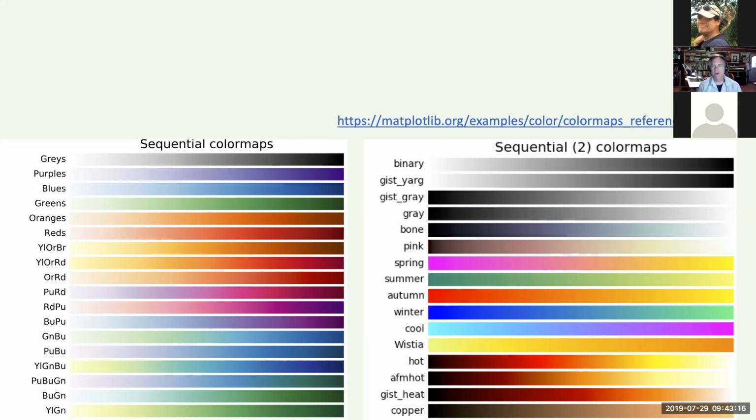But you can see the one on the left and how gentle that flow is till you get to the deep colors. And then basically the solid color, gray, bone, pink, spring, they just have names for these different things of related tones to work together. So these are available to us when we're trying to do charts and things like that.